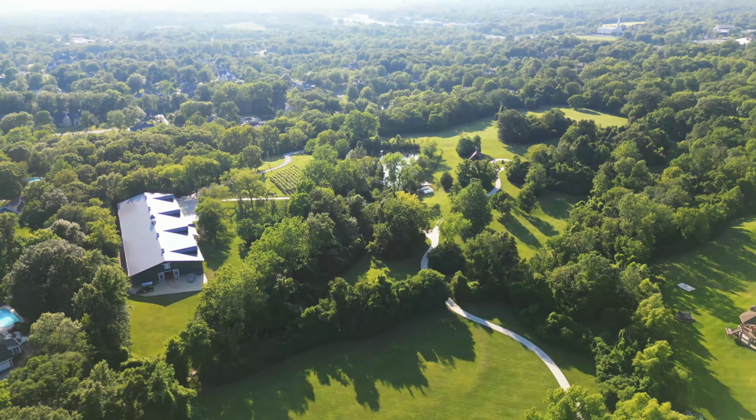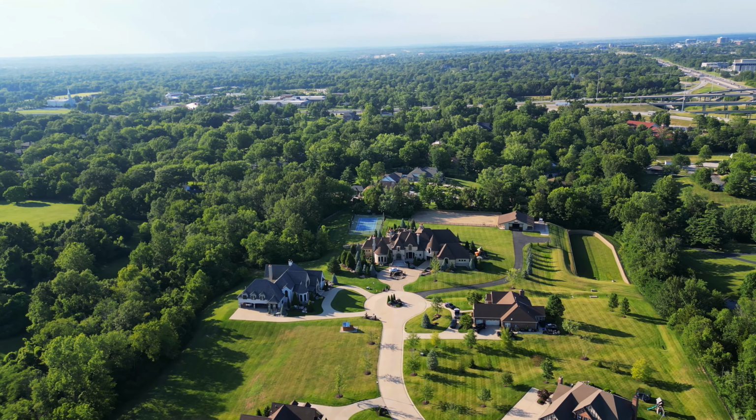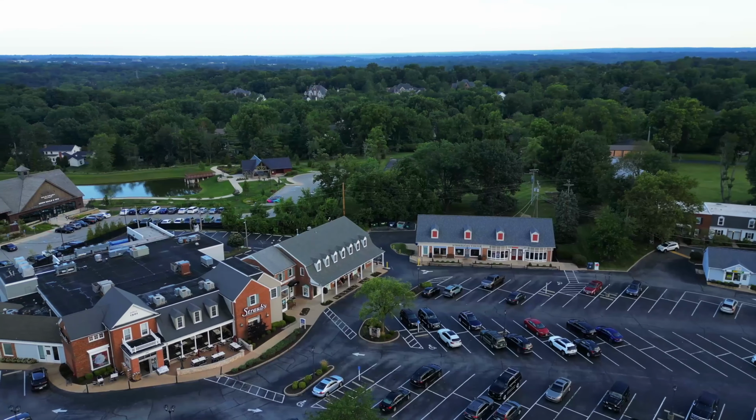So town and country, it's kind of this country charm, but in the middle of St. Louis County. So it's kind of got that country feel without being that far away. And what I mean by that is that you'll sometimes see homes on bigger pieces of land. You'll see the horse pastures, the white fences, really cute little town center.